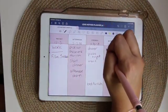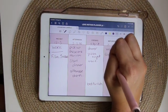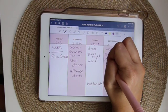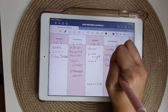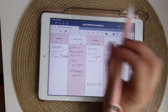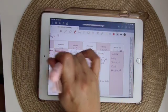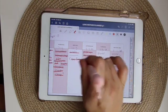So for me, usually this means I'm doing a little bit of work and then spending time with my husband, and then I want to do my skincare routine and read. Sometimes if it's been a stressful day, I will meditate again. So those are just the things that I do before bed. But like I said, it is just so satisfying to go in through here and cross these off.